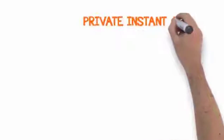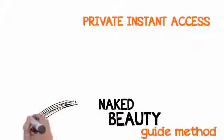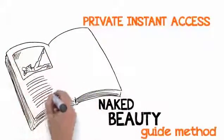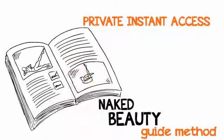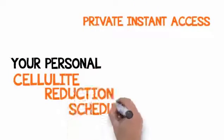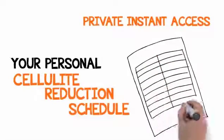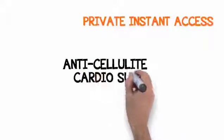You also get the printable guide version of your Naked Beauty Simulast method, including detailed photos and easy-to-follow instructions. You can take these with you to the office or when traveling, so you always have your cellulite reduction weapon right at your fingertips. You get your personal cellulite reduction schedule. This is where I show you when to do your routine and how to easily plug it into your schedule without missing a beat.